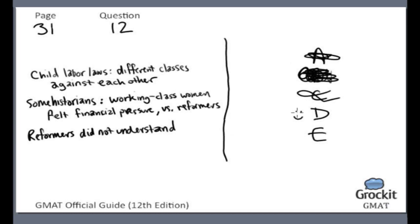E, revise a traditional view of the role played by women reformers in enacting progressive era reforms. But we don't actually find the traditional view. We do find out that at the time they had this view that the working class mothers were poor parents. So that was the view that the reformers had, but we don't actually have in the passage a traditional view of the role played by women reformers. So this is actually outside the scope of the passage, leaving us with choice D, the one that we liked initially. So choice D is the correct one.